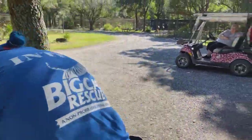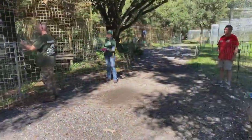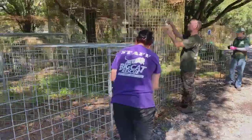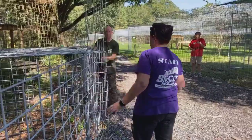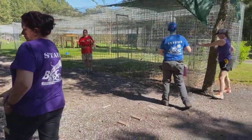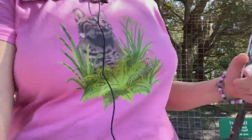Flint is doing great. He's going to move to his new enclosure after lunch today. He's going to be on the tour path for Walkabout. So you guys are all getting to see Flint. Actually, you can see Flint on my shirt right now. See if I can figure out how to turn this around. Isn't that cute? That's Flint.